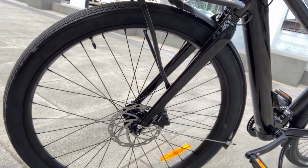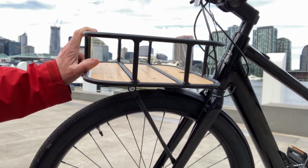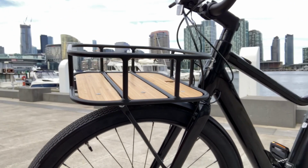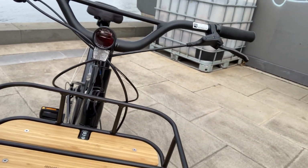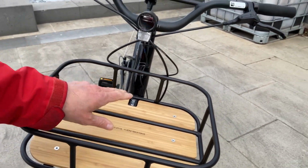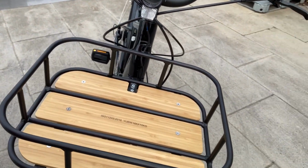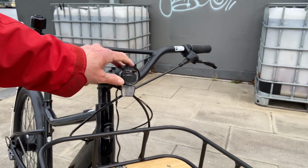This carry tray at the front here is absolutely fantastic. The welds and the structure of it look so solid that I think, gee, what a fantastic thing to be able to take to the market, carry home whatever you buy for the shopping. Its maximum is 10 kilos, but it looks like it's built to take a lot more than that, but anyway, it's 10 kilos.